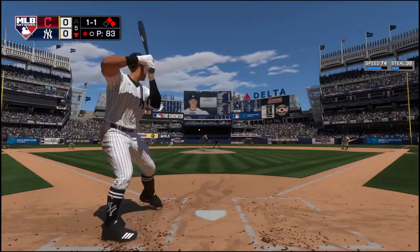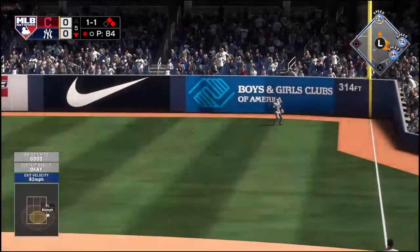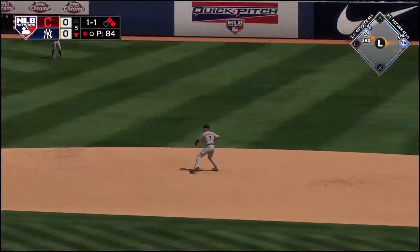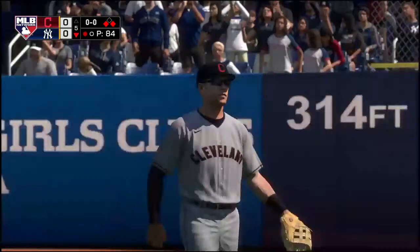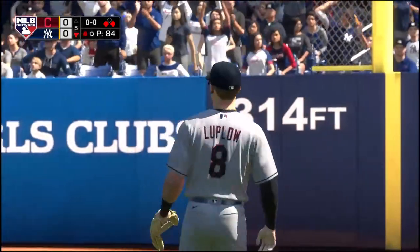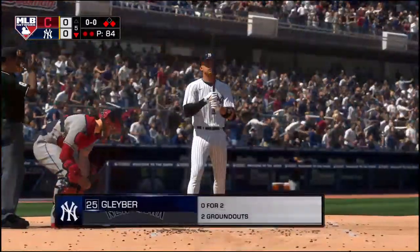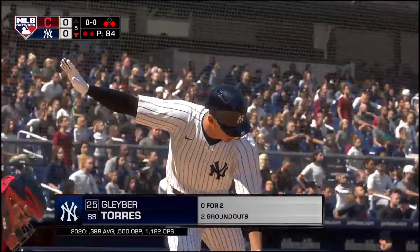The 1-1. Hit the other way out toward right field. Right fielder is on the run. He makes the catch, and the runner from second will tag and head for third. The relay throw, and he'll go ahead and take third on the fly ball to right, so he's 90 feet away now with two men gone. Stepping up now, Torres. 0 for 2 from him so far in this one.